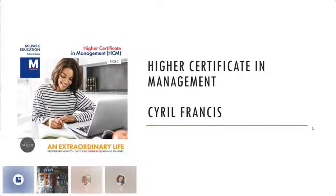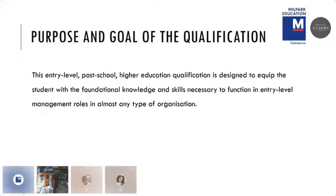So on the next slide, we look at the purpose of this qualification. So the HCM is an entry-level post-matric qualification for school leavers as well as for industry employees, but with loads of work experience. So in a case like that, we apply the recognition of prior learning, RPL, and accept potential students based on this evaluation. The qualification is geared towards the fundamental knowledge and skills or a tool set required by potential managers to execute the various functions of management in the workplace.